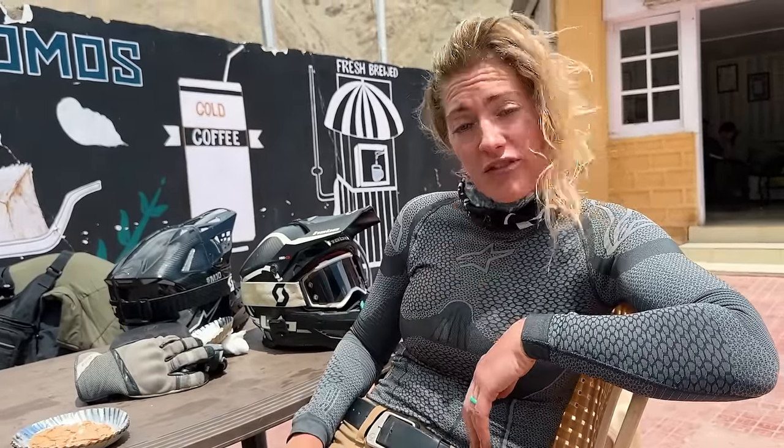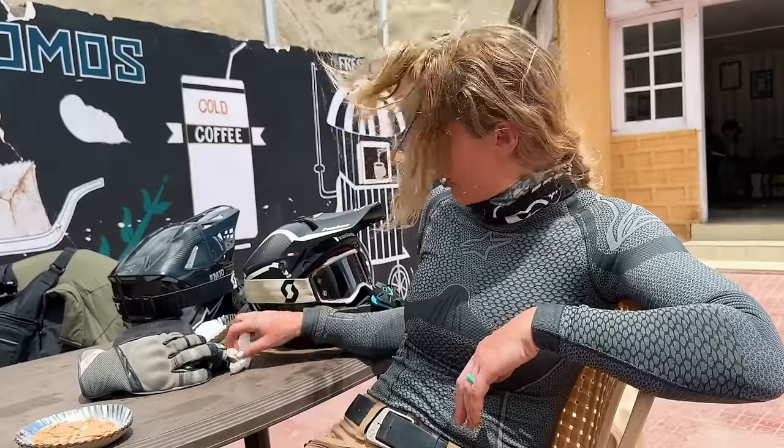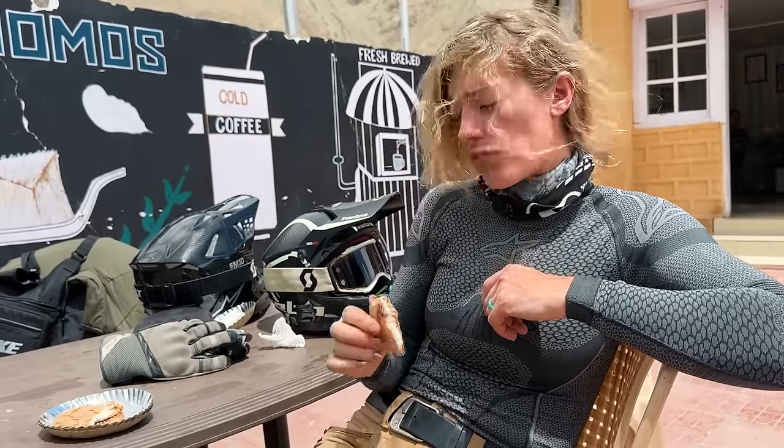So yeah, we had a really good first coffee stop. Pretty impressive roads, beautiful tarmac, fewer potholes than in England, and a coconut cookie. You going to share that? Yeah.